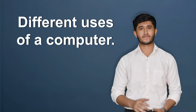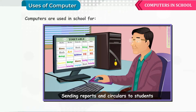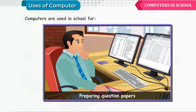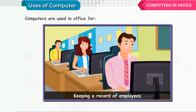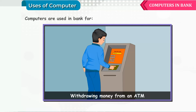Now, let's talk about different uses of a computer. In the school, you can use a computer to teach, learn, and study in the lab, send reports and circulars to students, keep records of fees, prepare the results, and even prepare presentations and question papers. In the office, a computer can be used to type and print documents, send and receive emails, and keep records of the employees.